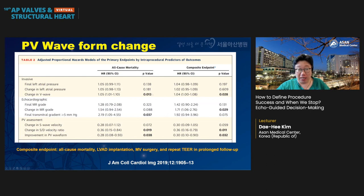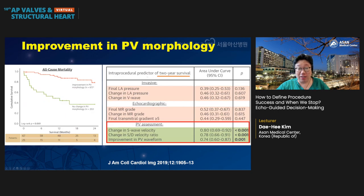You can see the bold characters right here. A change in the V wave on echocardiography, a final pressure gradient greater than 5 mmHg, improvement in the pulmonary vein waveform, or a change in the S/D ratio in pulmonary vein measurement was an independent predictor for all-cause mortality or the composite endpoint. Interestingly, they found the predictor for 2-year survival among various parameters on the pulmonary vein assessment: change in the S/D ratio and improved pulmonary vein waveform are independent predictors for 2-year survival. The area under the curve is around 0.8, indicating high prediction performance for these parameters.